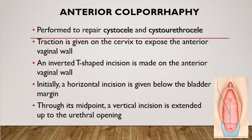So coming to the operations for the anterior wall compartment. This is performed to repair the cystocele and at times cystourethrocele. Anterior colporrhaphy is done when there is midline cystocele or anterior cystocele. In this procedure, traction is given on the cervix to expose the anterior vaginal wall.